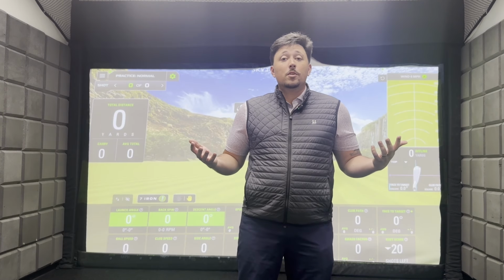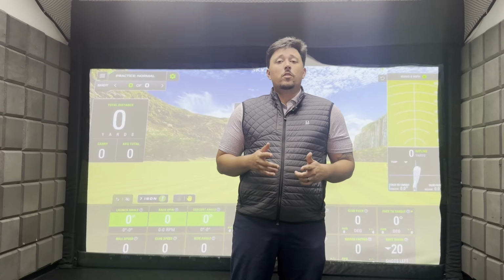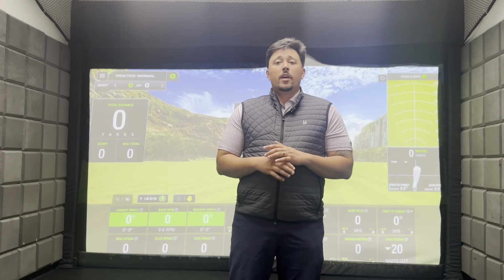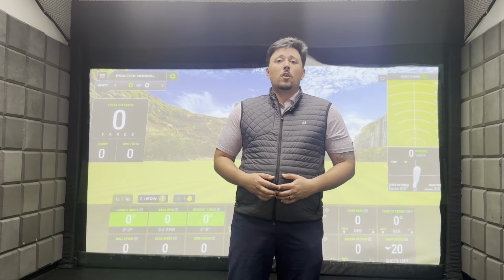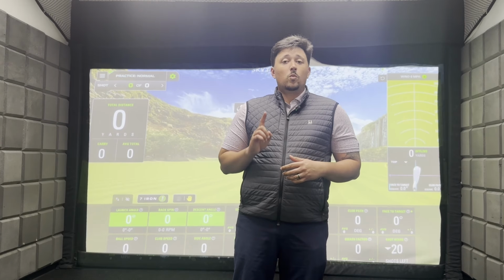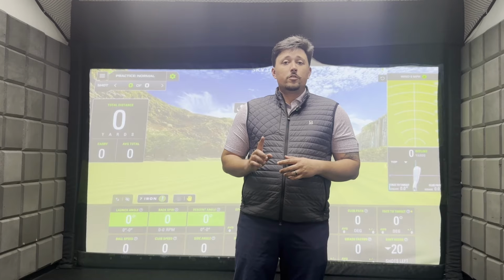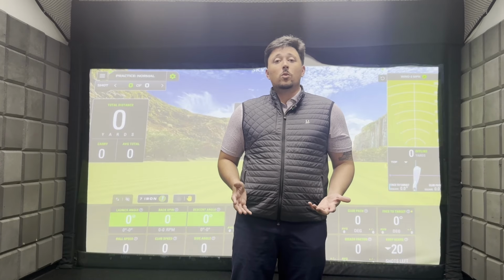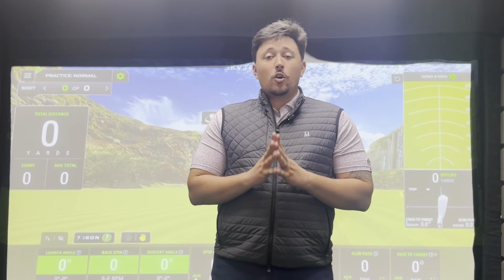Now, I know what you're thinking. Well, those are the best players in the world. But what if I told you that you can do this too without having to make a massive swing change and take many hours of golf lessons just to improve your tee shot? It's true. You just have to understand this one thing that all good golfers are doing in order to hit more fairways during their rounds and lower their scores. And that one thing is target selection.